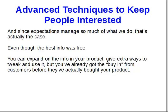You can expand on that information in your product because you haven't got room in your sales letter to do a 10, 20, 30, 60 minute or even several hour presentation. So you can expand on it, and you can give extra ways to tweak and use it, but you've got the buy-in from customers before they've actually bought your product. And that's really, really important. And that works with giveaways, it works with email lists, it works with everything.